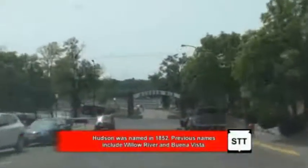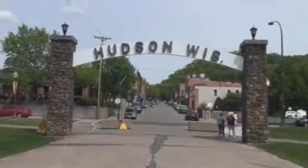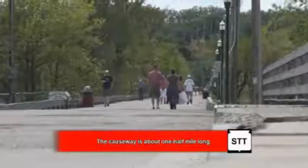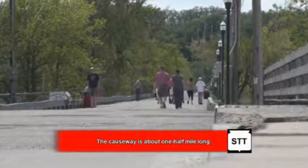And as you go down by the river, this is the arch that would originally welcome you to Hudson if you were coming from the other side, or send you off to that Viking fan land we call Minnesota. This right here was the start of the toll bridge. Once over the old toll bridge, this is what welcomed travelers into Hudson and the state of Wisconsin. The causeway remains. It's a very popular walking and biking trail right now, especially on summer days.